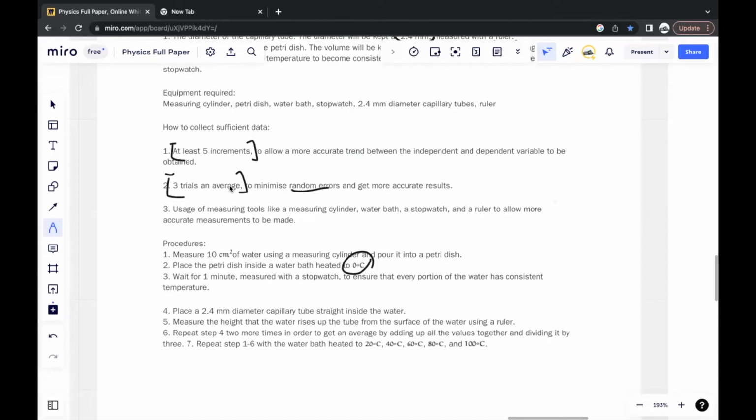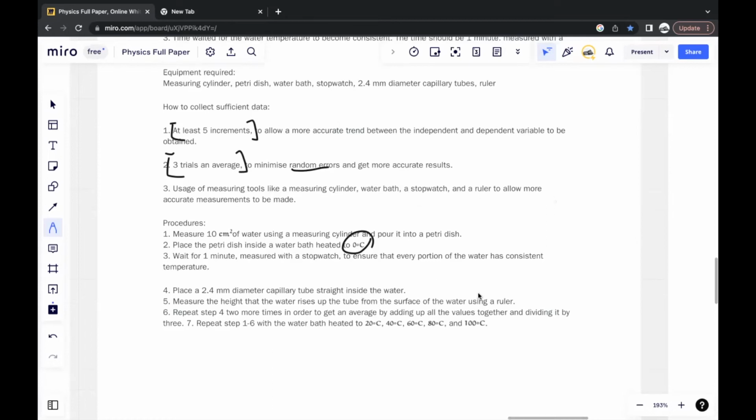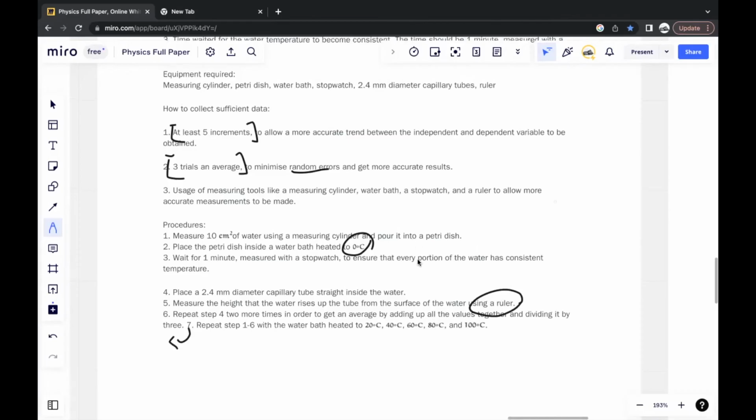So you already have a very good constant variable that is guaranteed to be correct because you know for a fact that it'll impact the height at which the water rises. So measure the height that the water rises using a ruler and repeat the steps. Repeat step 4 2 more times to get an average. And step 7 should be down here. Repeat step 1 to 6 with a water bath for all the other increments in the independent variable.